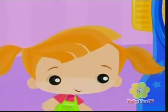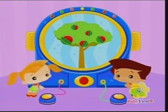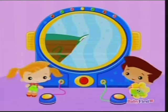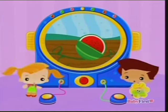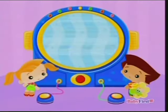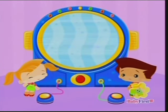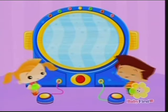Are you ready? I'm ready. One, two, three, go! Oh, what joy! Oh, what a sight! We worked together and got it right! Oh, no! The watermelon is gone! That's okay. Boardy can help us find the watermelon again.